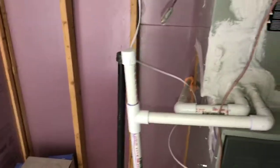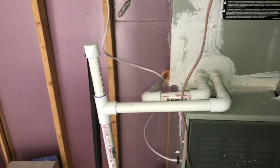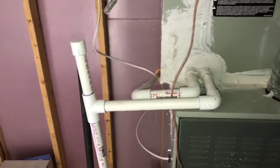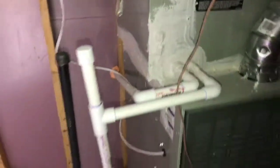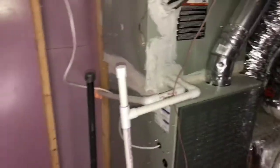The drain lines: no P-traps, no insulation, just straight pipe coming out of the unit. In our part of the world here, you have to reclaim condensate from the AC system back into the sewer. So the primary drain will always go to the sewer system. The secondary will go out the eave of the house. But these things have no P-traps, no anything on them at this point.